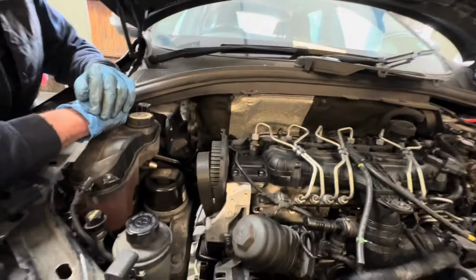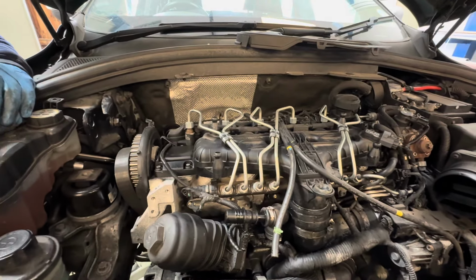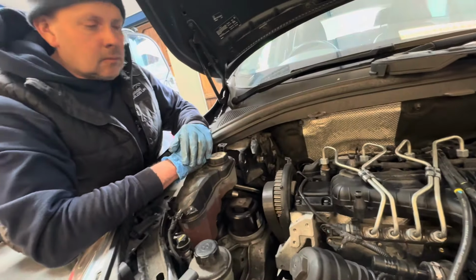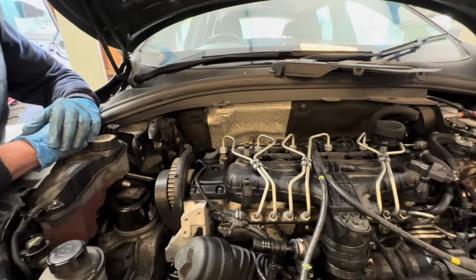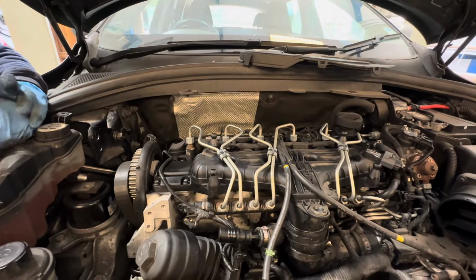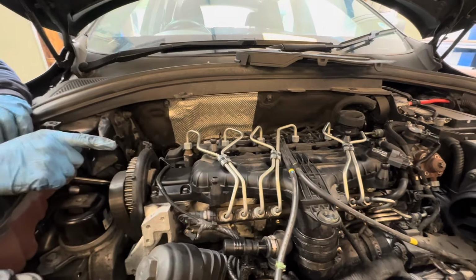So while Chris is doing that, I'm going to whip this cam cover off, and we're actually going to have a good look in there while it's turning over, and if there is bent valves, there's a good chance we'll see that as well, won't we? So a lot of work, but definitely well worth it. So let's crack straight on. It's only an 8-valve engine, aren't we?